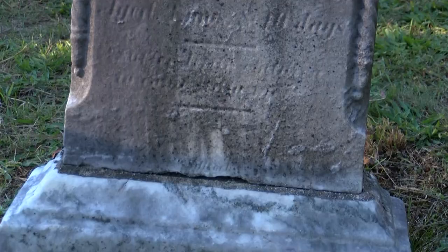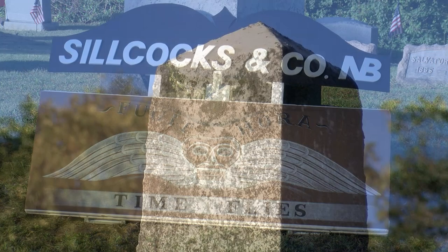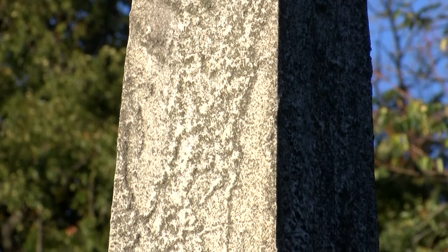And the Rogers obelisk behind me, where my sign is located, was also carved and carted up this very steep hill for the Rogers family. And that too was carved by my sons, James and Gabriel. These stones are carved in marble, which was very fashionable in the 19th century.